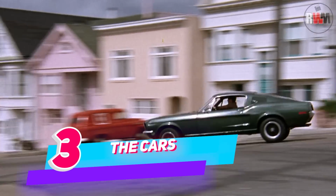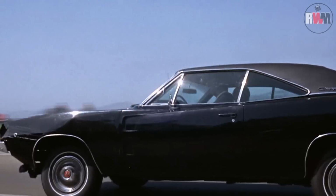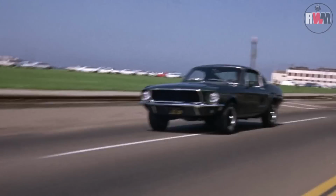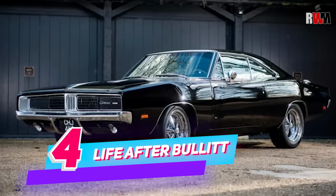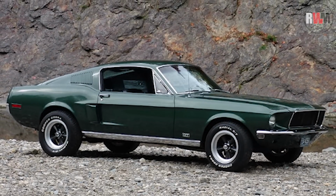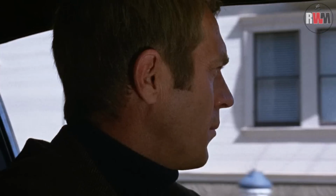Bullitt's car is a 1968 Ford Mustang 390 GT 2+2 Fastback, while the villains drive a 1968 Dodge Charger 440 Magnum. Going head-to-head, the Charger edges out the Mustang with a 13.6 second quarter mile compared to the Mustang's 13.8. 2 Ford Mustangs and 2 Dodge Chargers were used for the iconic chase scene, with both Mustangs provided by Ford Motor Company as part of a promotional agreement with Warner Brothers. Veteran auto racer Max Balchowski modified all the cars for high-speed sequences.